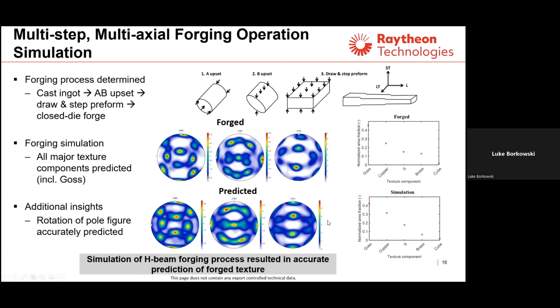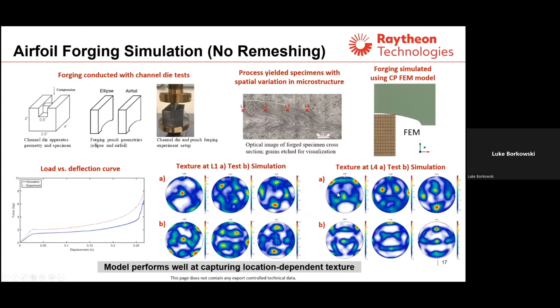And then in addition to predicting the pole figures, we could also predict the relative concentrations or area fractions of the major components of texture from Goss, including copper, S, brass, and cube, and we could predict the relative area fractions in this particular microstructure. And the model did a good job in predicting that.